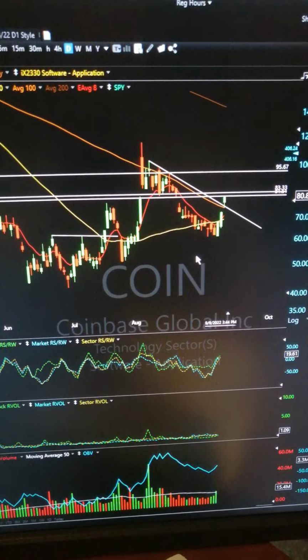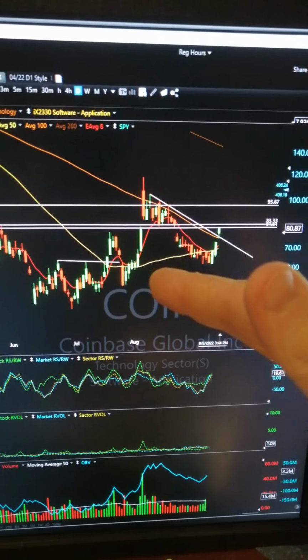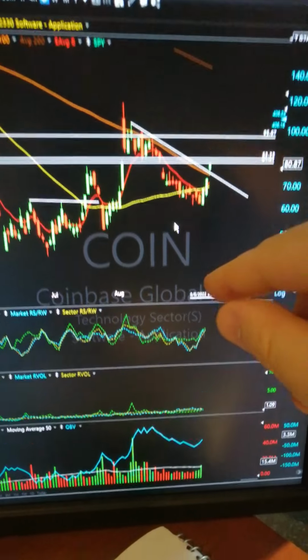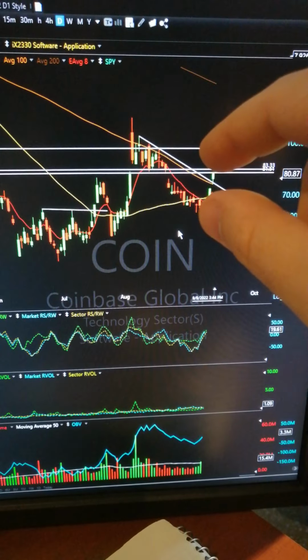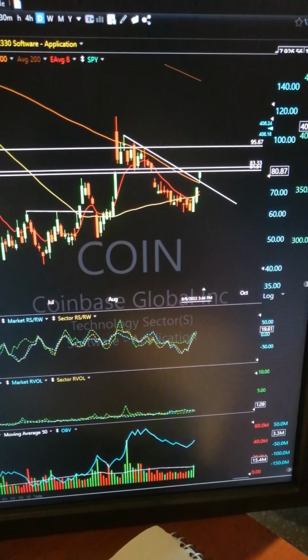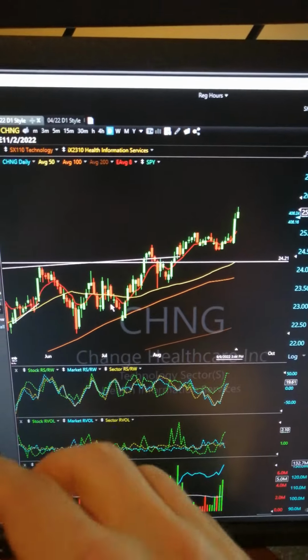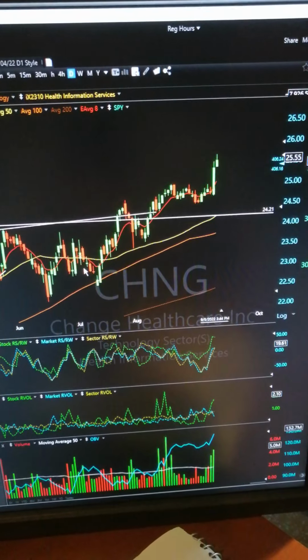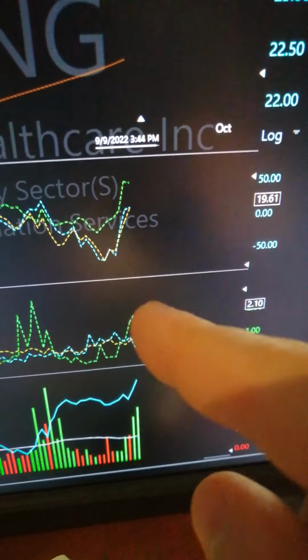So there you have it, guys. Those are my two favorite trades. A downsloping trend line break, ideally an algo line that breaks with high relative volume over an SMA, ideally on a bigger than average candle. Or my other favorite one is overall bullish chart, tight little range, pop, let's go. Okay, same idea. You gotta have that high relative volume.